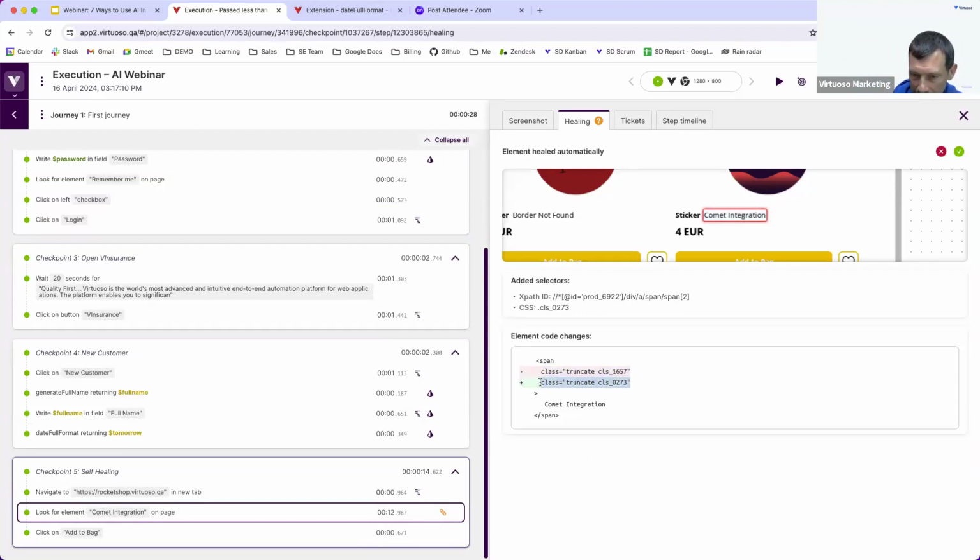Now, it's not just limited to class changes. It could be the XPath or IDs. It could be JS paths. It could be the label. If you've written a test in English and you're running it again on the same site, but it's in Spanish, for example, you're getting real-time healing of the test with dynamic changes that are automatically healed. And we do this very successfully.